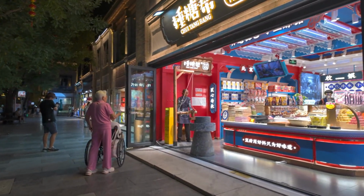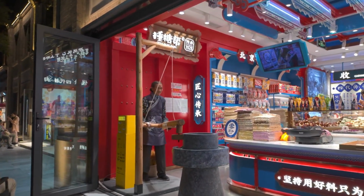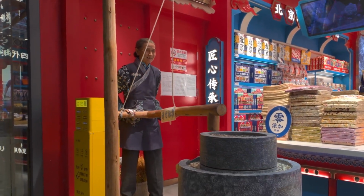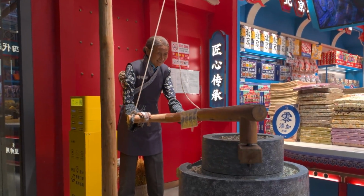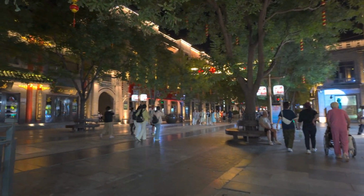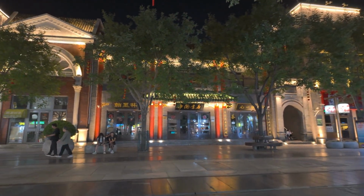This is Cui Hui Tang, a traditional Beijing candy shop founded in 1928. The figure at the front shows a traditional candy master pounding ingredients on a stone slab. This shop sells handmade sweets like peanut brittle, sesame crisps, and other nostalgic snacks, just like those sold in old Beijing markets.